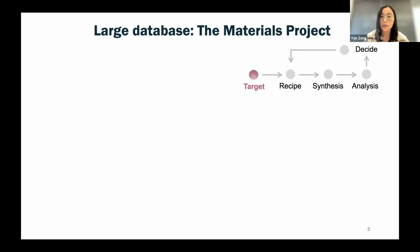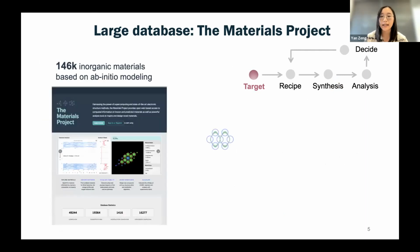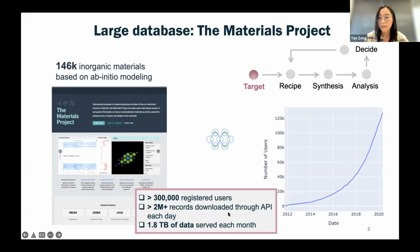To start with, as I mentioned, there are many ways that we can design a target. We may have a certain application that requires a certain chemical space, etc. But for our very first project, we are doing this in a very exploratory way. We want to see how many new compounds can be synthesized using the setup that is available in the A-Lab. So our database for this target design is the Materials Project, which currently contains about 146,000 inorganic materials based on ab initio modeling of known and novel materials. We take the data from this database and perform the screening. Just for some information, the Materials Project right now has about 300,000 registered users, and people have been using this database for all kinds of machine learning and data-driven work.